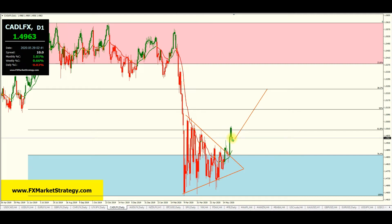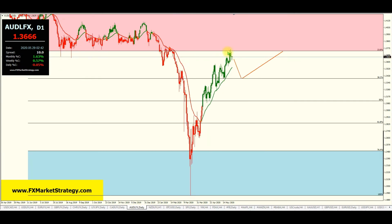So what we want to do is a small correction down, then we're gonna buy. But this small correction wave is going to be really small. And we actually expect a strong correction to the downside, so we're going to be looking to sell the Australian dollar. Okay, so Australian dollar is going to be weak coming week.